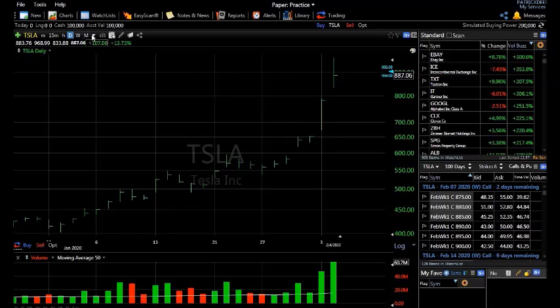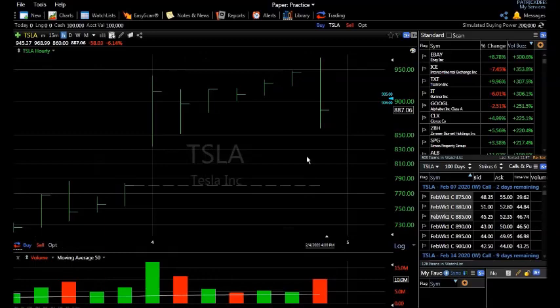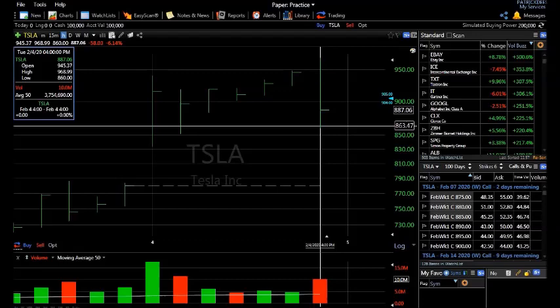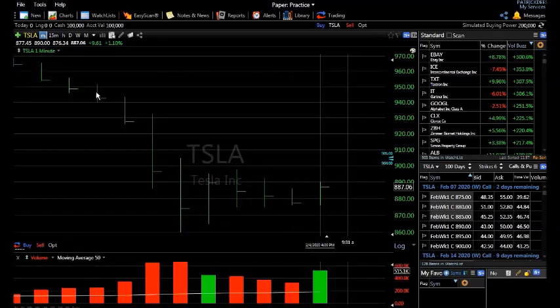But let's look at a chart of today, what happened. I was showing a friend of mine. Look at this. It had peaked out at 968.99, and it closed out at 877. What's that? Almost a 90-point drop, just like that.